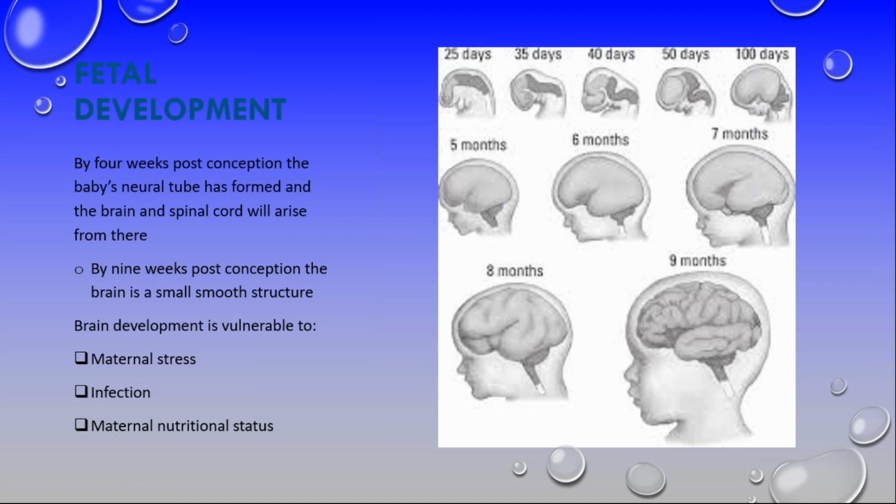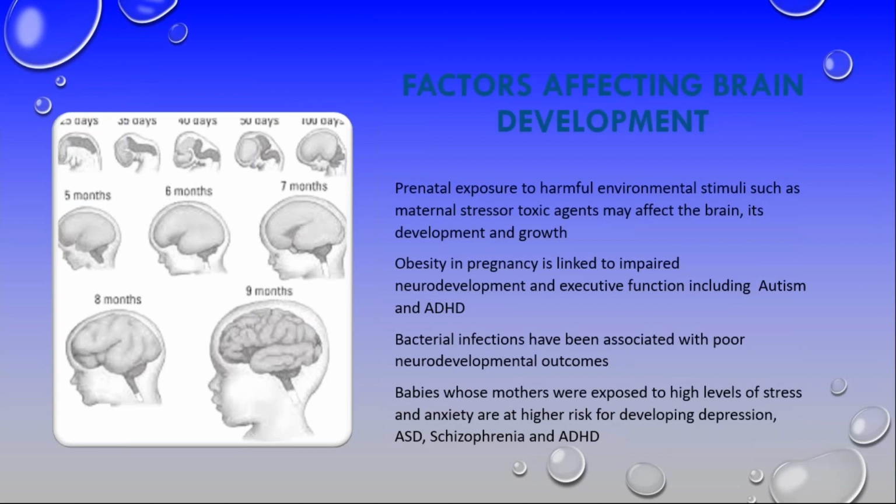As you can see, maternal stress can affect brain development, infection can affect brain development, and maternal nutritional status can affect the brain. Prenatal exposure to harmful environmental stresses, such as the mother being stressed, domestic abuse, or low availability of food, will all affect the developmental growth of this brain.